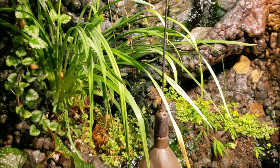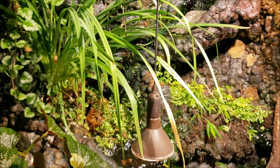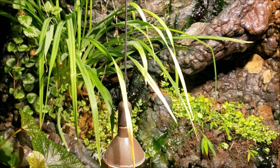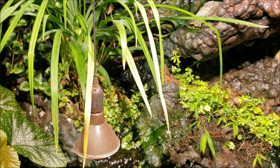I spray it with soapy water. I've never had an issue doing that. I did shoot a video about it the other day. I know a lot of people weren't terribly interested in watching it, but if you watched it, you'll see how I actually apply the soap and the spray and what the tank looks like before and after I did a big water change and all that good stuff.